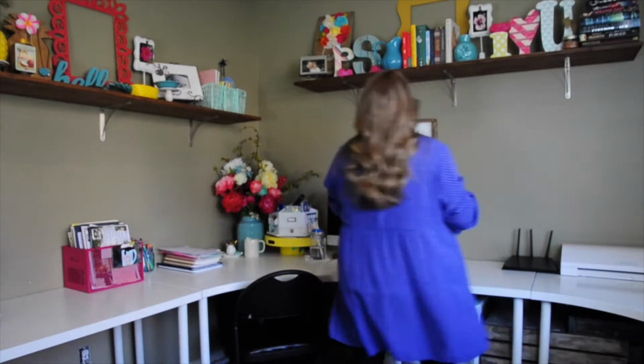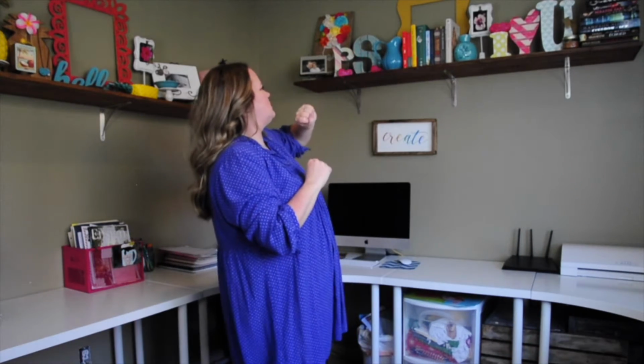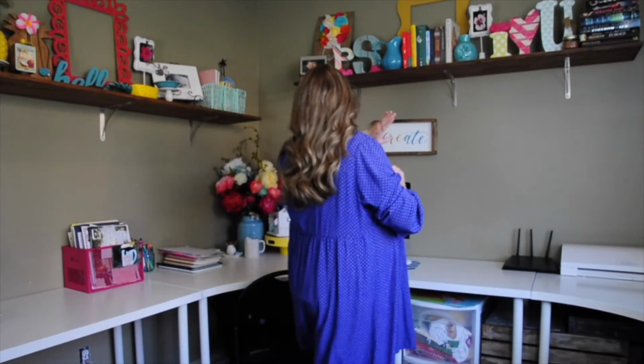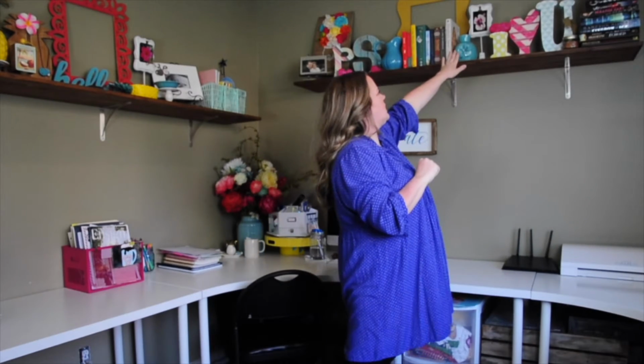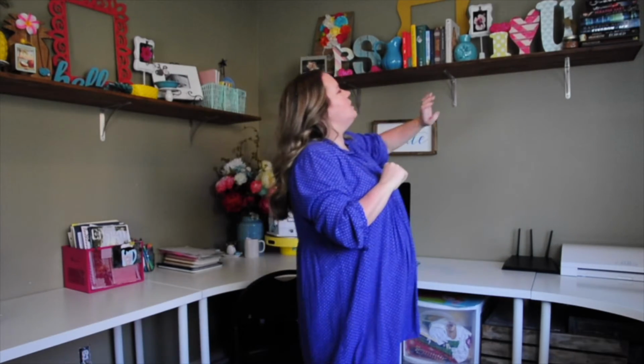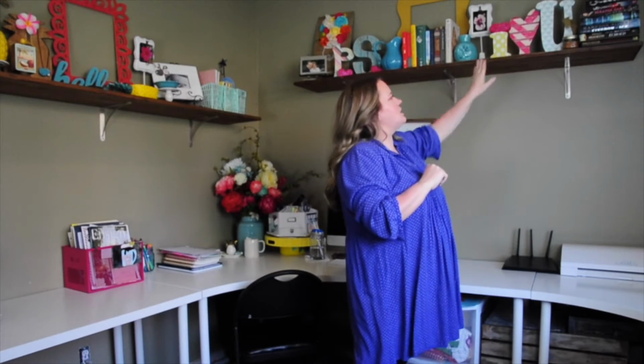Same with this shelf up here, books that I like to read but still look pretty. Those are our engagement photos, and actually I made a mistake. That's my friend Anne's poppy. That is a flower from Hawaii. So just other things that kind of make me happy. So I've decorated those and designed those myself.